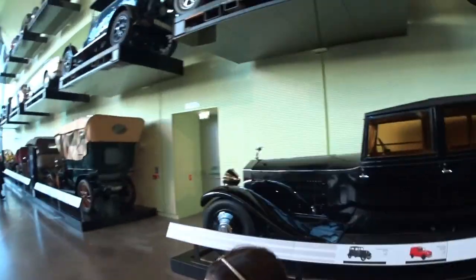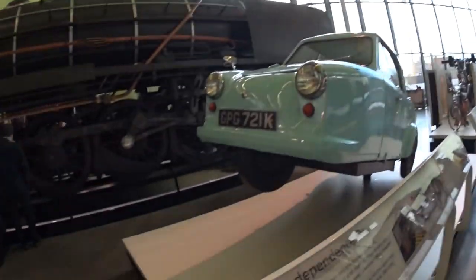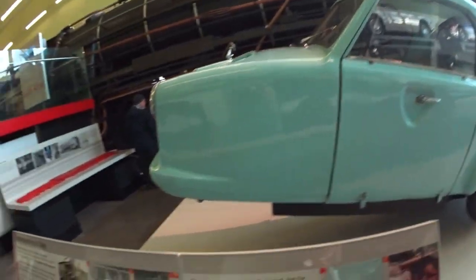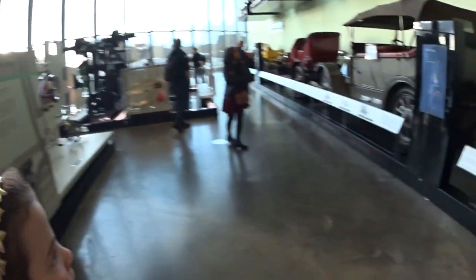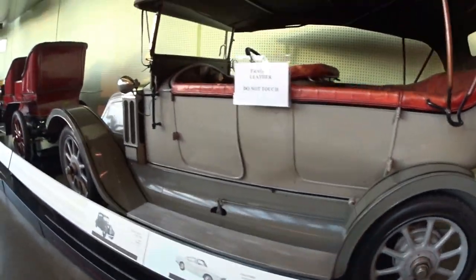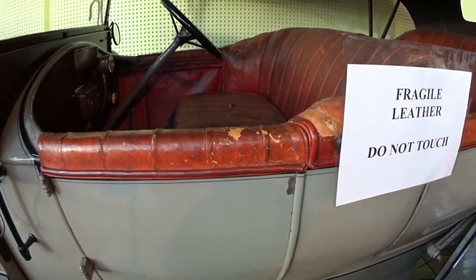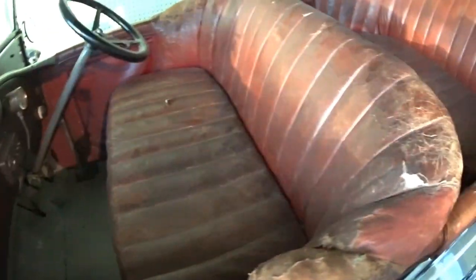So this is a wall with cars. Look, there's a car with three wheels. 1971. It's funny how some things just never catch on, do they? These are old-fashioned cars. I already said that earlier when you were in the modern train. Look, fragile leather. This is real old leather. Can you see the year, Betty? 1912. Wow. 1963. Original old leather. Very cool.